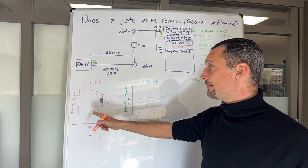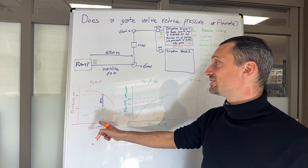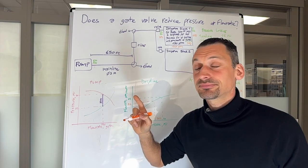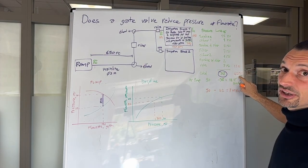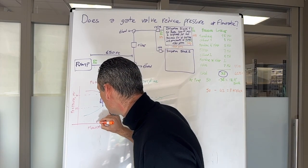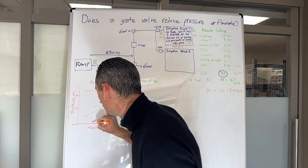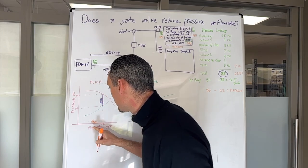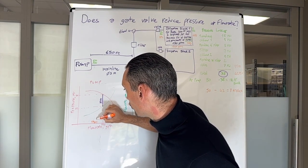Because now the pump at the lower flow rate will produce a higher pressure. So now the total pressure loss is 42 PSI. So now we are here at 120 gallons per minute. I hope you can see 120 GPM. So we are here.